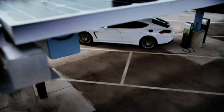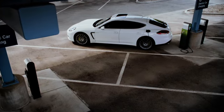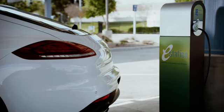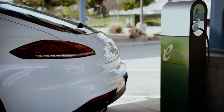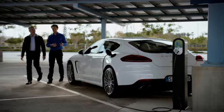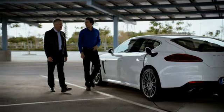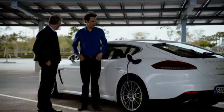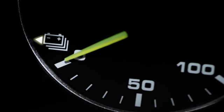When out and about, you can fill up your Panamera SE Hybrid as usual at the filling station, with petrol for the combustion engine and electricity for the electric drive. The connector for the charging cable is on the left-hand side of the car. The position is shown by a symbol in the battery display in the instrument panel.